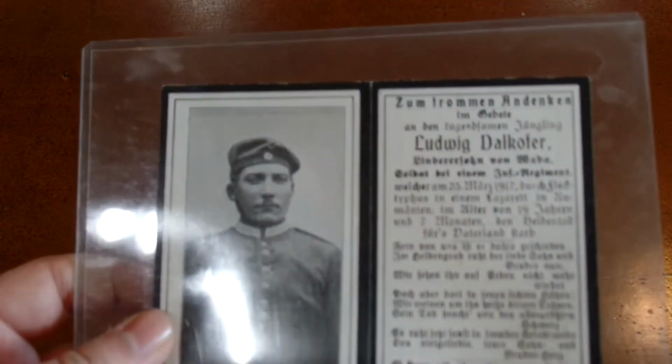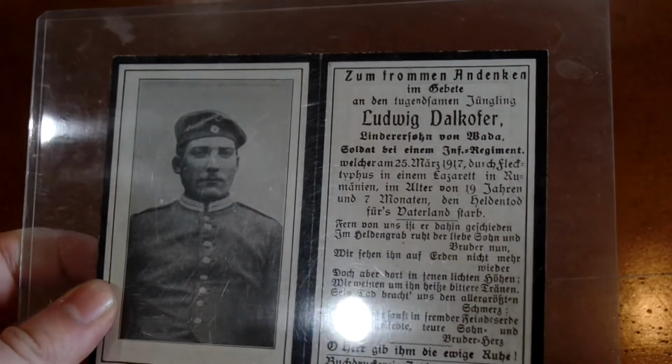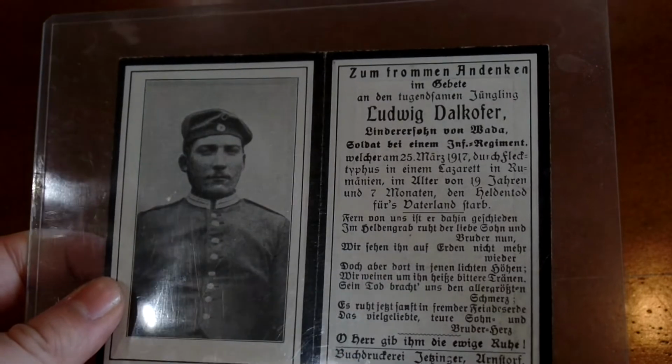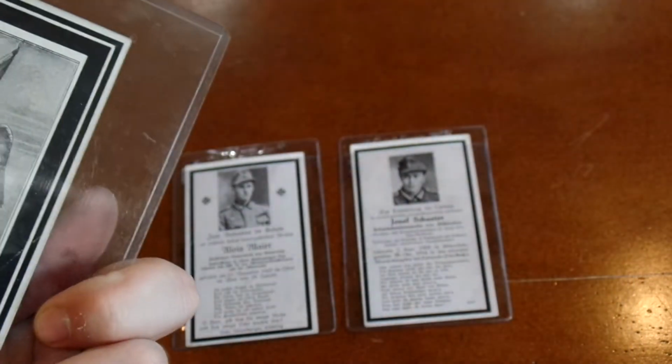We have this World War I card. It's the only World War I card I found, actually, for Ludwig Dulkofer, who was a soldier in an infantry regiment who died of typhus in March of 1917. Lovely back panels, though. Look at those. Really cool.